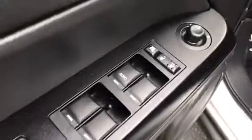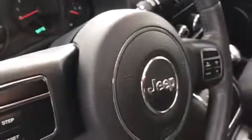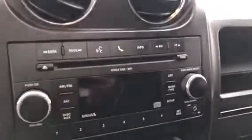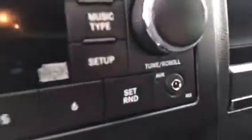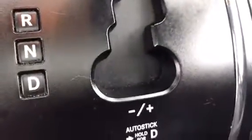You have your power windows. It does have the height adjustable seat. This one does have your cruise control, as well as the duplicate audio controls on the back of the steering wheel. This one has very low miles, so you do get your upgraded audio there with your auxiliary input, heated seats, and of course your Tiptronic transmission.